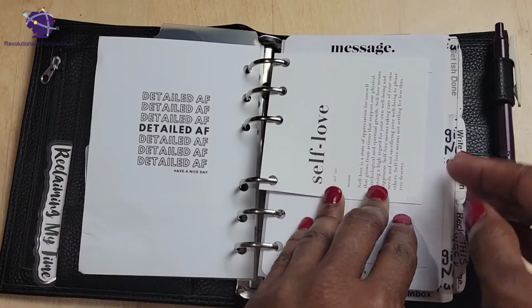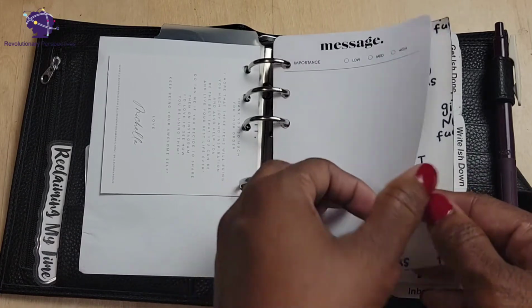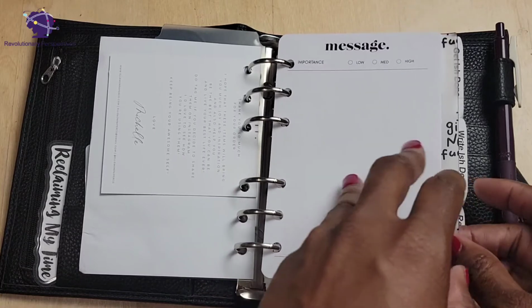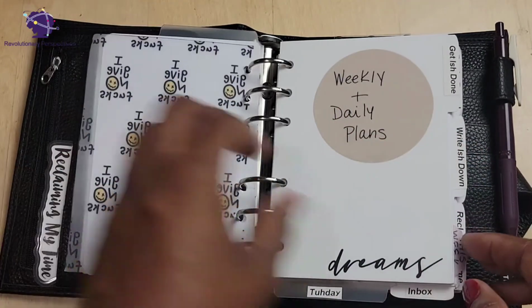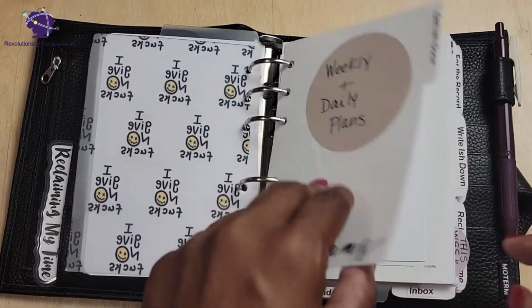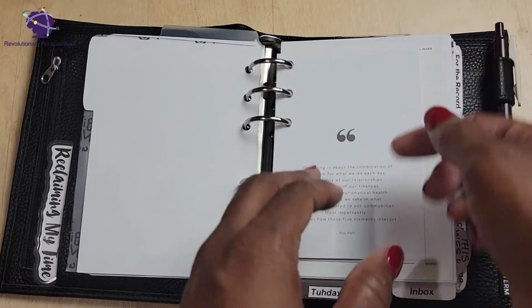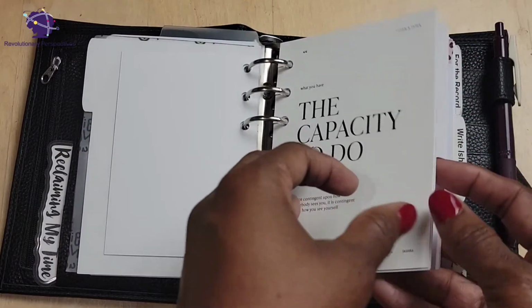So just a little planner card that came with one of my orders. Again, I try to keep some note paper here in the front to catch things that may happen. A little vellum. So this is where I keep my weekly and daily plans. Another little inspirational card, inspirational dashboard.